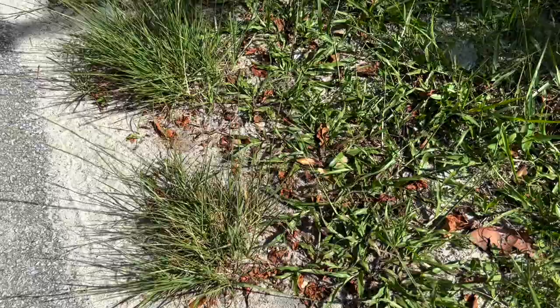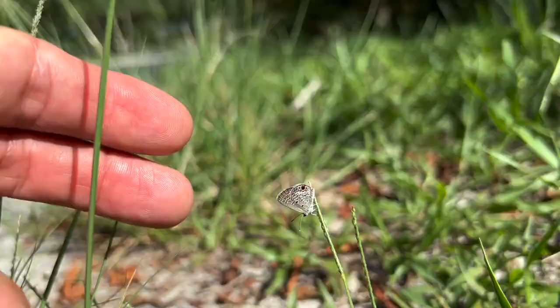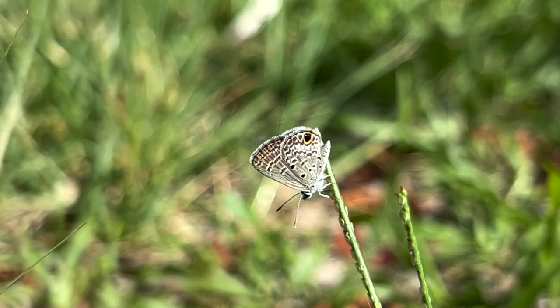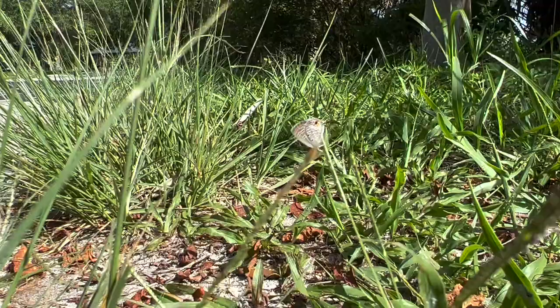Okay, guys. There's another lycaenid. That is the Serranus blue. Another little tiny lycaenid. Common butterfly, but not Chlorostrymon maesites. Okay. Gonna keep looking, guys.